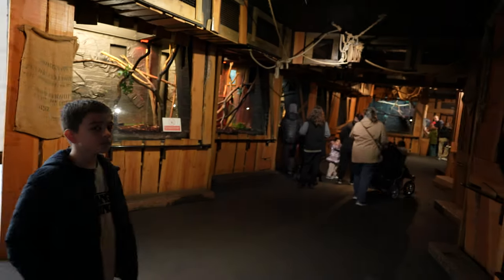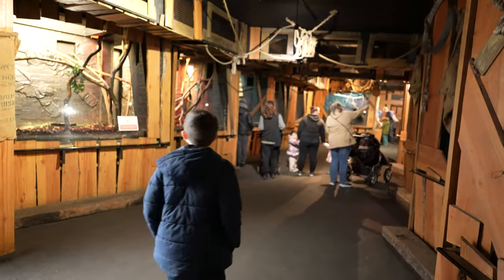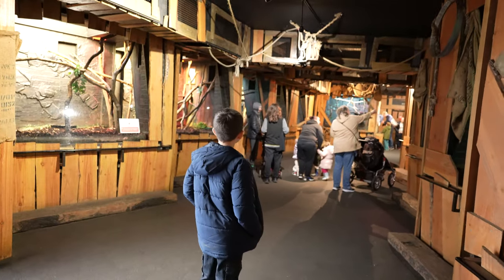We're now indoors. This is the indoor lemur area. Then we're going to go into a nighttime area, where there's some eyes, which is one of Finn's favourites. So we're now going into the night. So it's very dark in here and very quiet because it is the rainforest at night. And we're going to go in here in a second and see if we can see an eye.